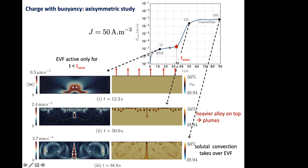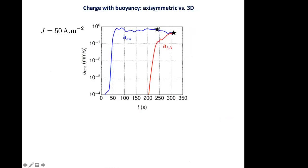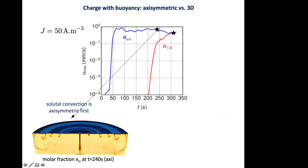So that was with axisymmetric computation, but what happens in 3D? In 3D, for the same current density, we see that we have this sharp increase of the axisymmetric velocity. You reach a plateau, which corresponds to the solutal convection. And then you have these kind of things with large recirculation and some plumes of heavier alloy.